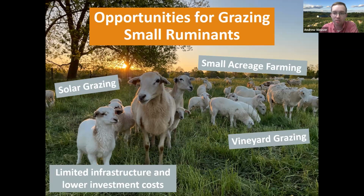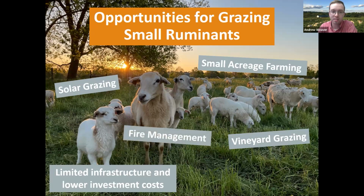And so there's increasing interest there, especially in the western regions of the United States. That's something to be aware of and consider. And also, speaking of the West, small ruminants are being used more and more for fire management, fire control, taking care of some of that excess vegetation that may turn into fuel for forest fires, wildfires. They're being used in that way and can be quite effective there.